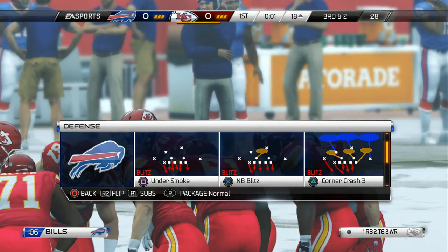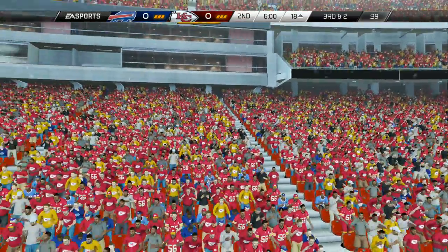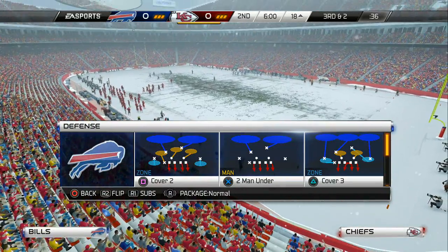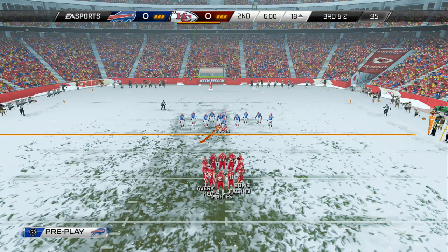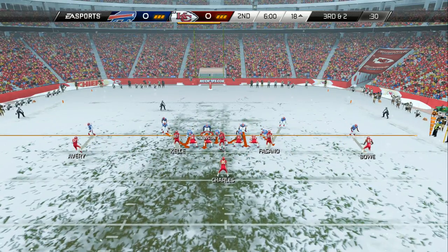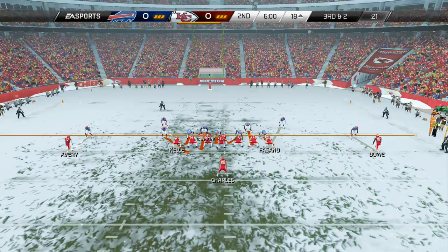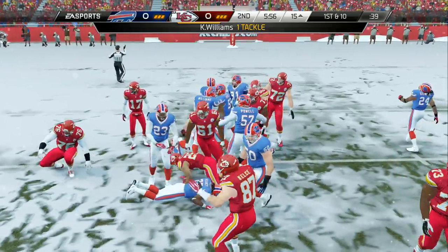Coming to the line at the 18. The Chiefs still possess the football as we begin the second quarter. The offense heads to the line for the seventh play of the drive. And the second quarter is underway with this snap. Good job getting the first down by the offense.